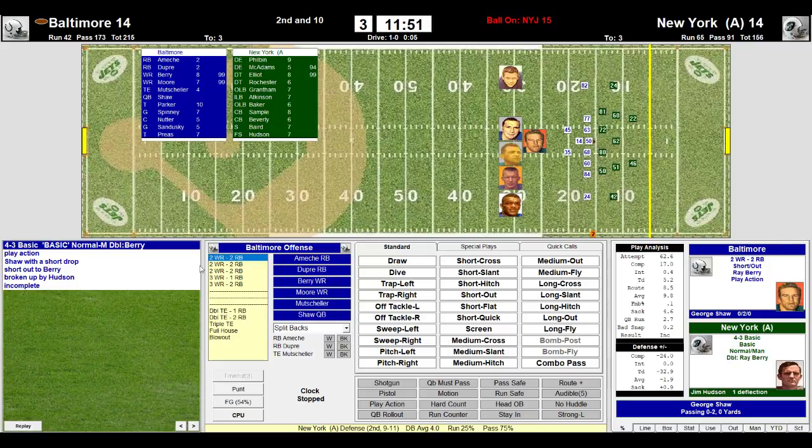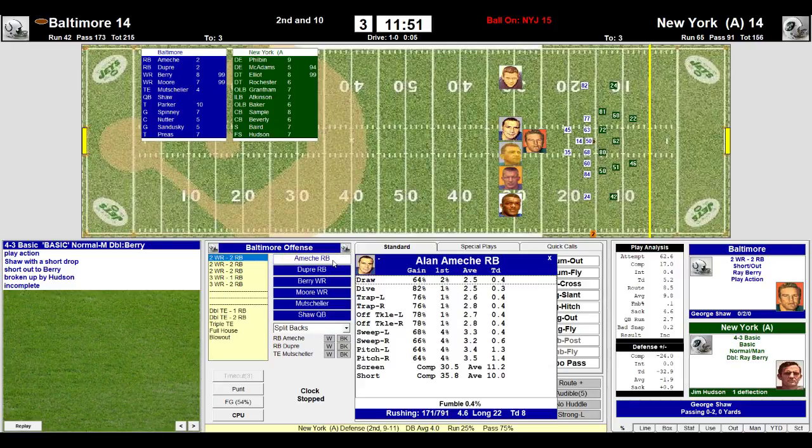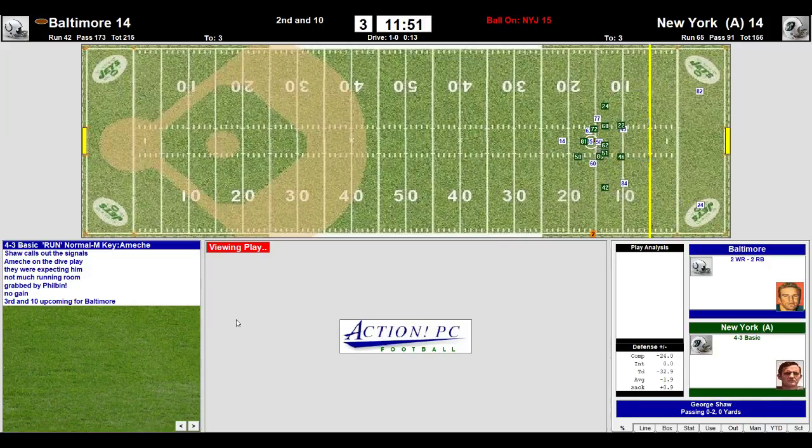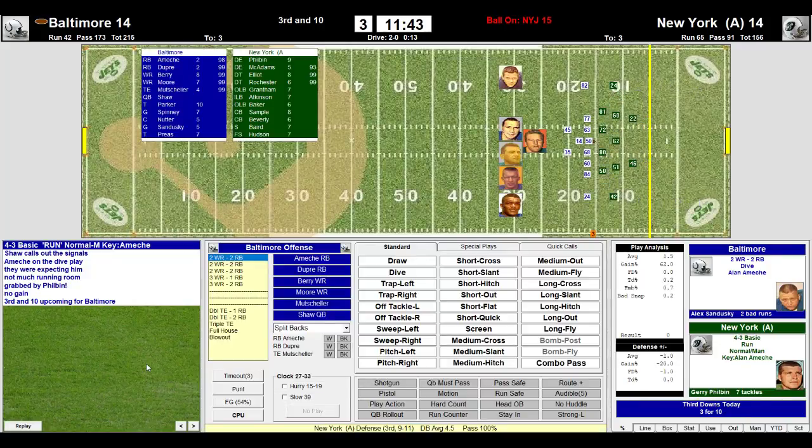As the stream has gone back to green, hopefully it stays that way. So a field goal attempt here by Myhra is 54%. He's already had 1 blocked by Sample. So Alan Ameche up the gut, and that is closed up quickly. No gain. Jerry Philbin with his 7th tackle. He has been tough in the middle. And the stream has gone red once again. Yay, Comcast. So 3rd and 10.